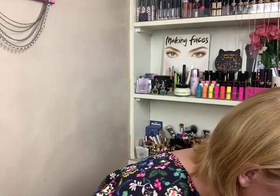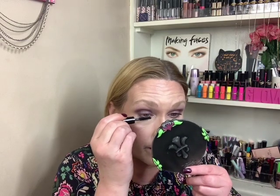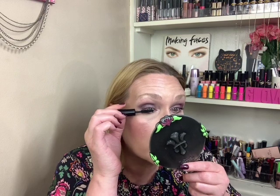So let's go ahead in with mascara. For my top lashes, I'm going to use the It Cosmetics Superhero mascara. For the waterline, I just use the Tarte Fake Awake.